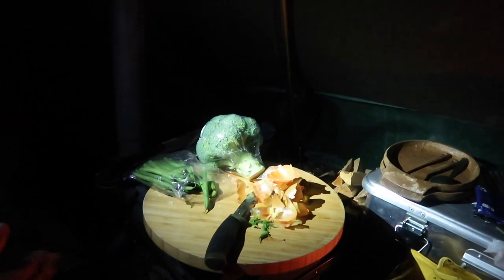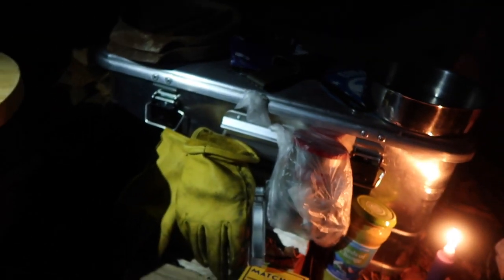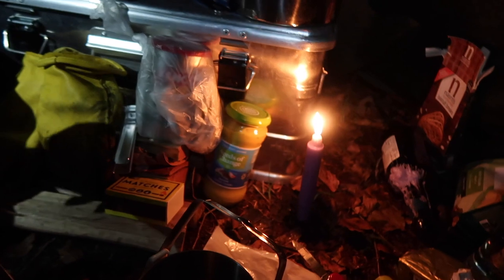Yeah, so this is where we're keeping things. We've got this box here, which is the kitchen box that has everything in it, and yeah, just bits and bobs lying around here. You can get quite a bit in the way we have it set up. We've got like a double bed almost there, and just small things shoved around the side.